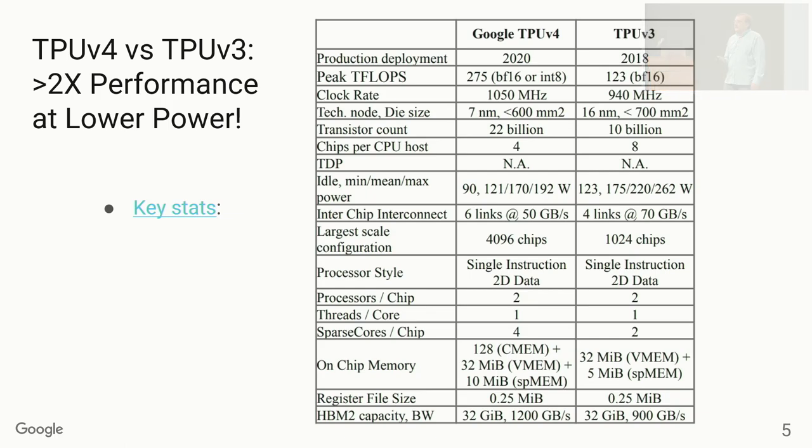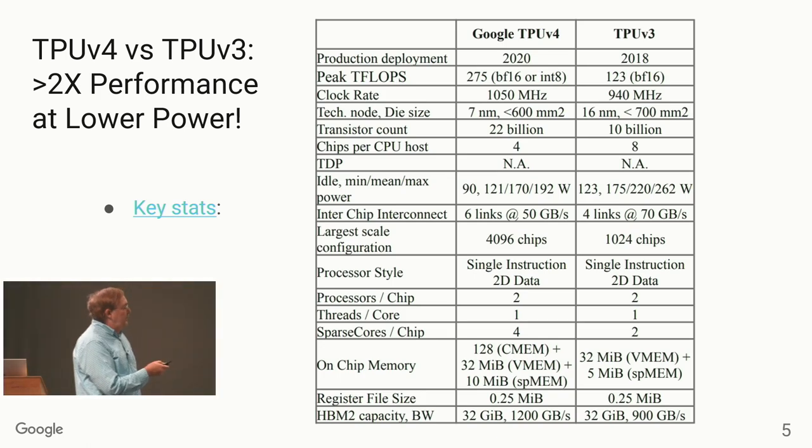Okay, this is an eye chart. I know you won't probably be able to read it from the front row, let alone the back, but one thing I wanted to point out here is the power numbers. If you look at the TPU V3 column on the right and the V4 in the middle here, and then look down to the idle min-max mean power, you can see that even though we've more than doubled the peak flops, and doubled the performance, we've actually reduced the power compared to the previous generation. So this is a good direction to be on.